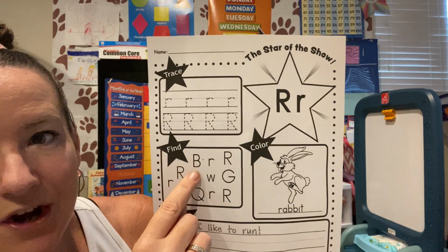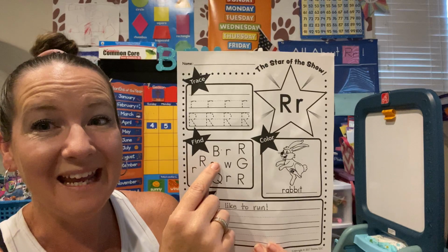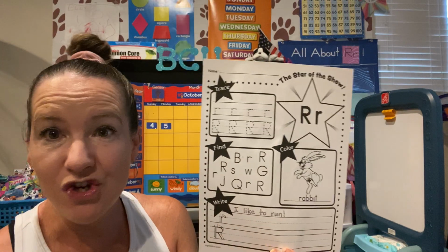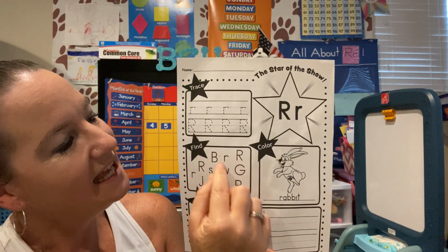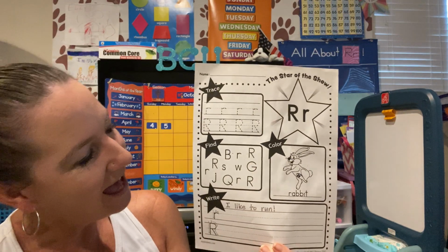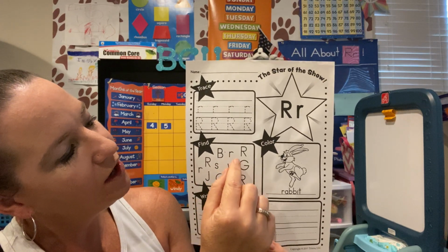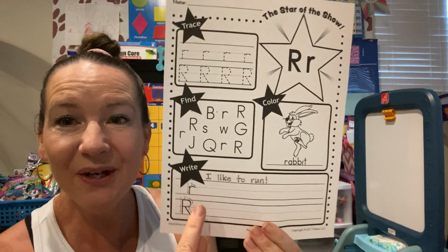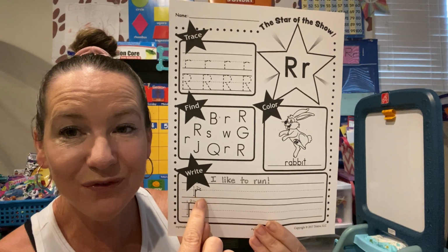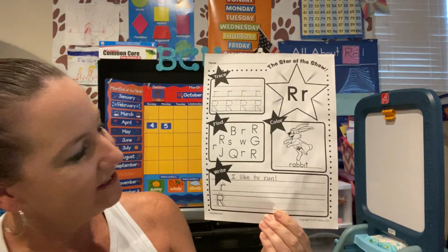What letter is that? Is that an R? No, that's a B. That's a capital B. So if it's not the star of the show, then you can practice putting an X through it. Yeah, you can put an X. If it's not a capital R, lowercase r today, you can put an X through it to practice that. Then down here is where you get to practice forming lowercase r's and capital R's all by yourself.